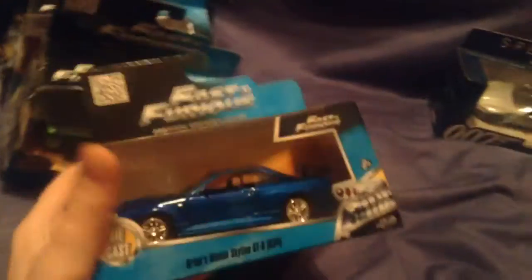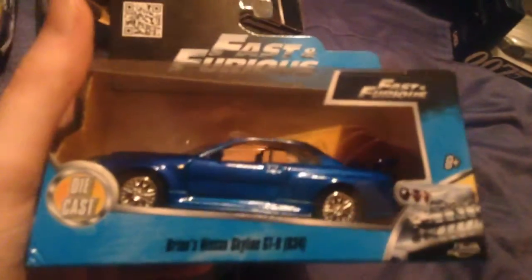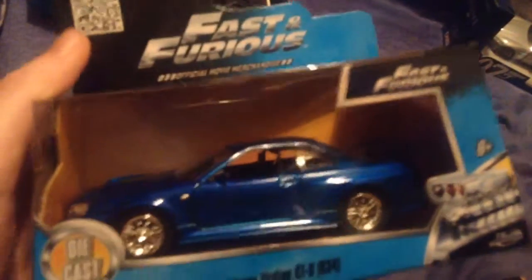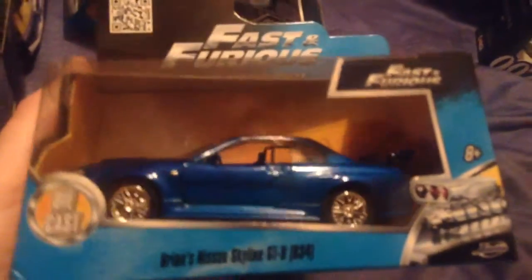See, there's the back of it. Back of the package. I want the Fast and Furious cars. Now the first one is the Nissan Skyline from Fast 4. Now, the thing about the Skyline from Fast 4 is that they used one real Skyline for the movie. The stunt cars they used were actually based on Volkswagen chassis and had plastic bodies. Because the R34 Skyline is not street legal in the U.S. as of the time of me making this video.